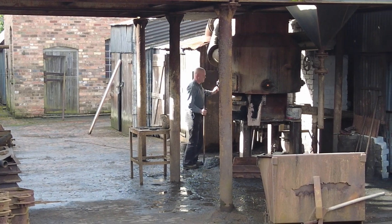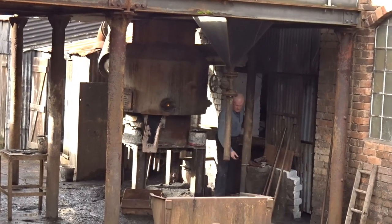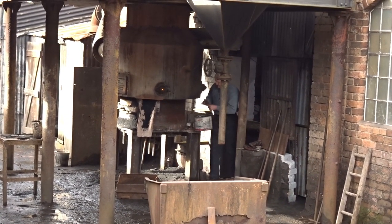A demonstration is going on here, but unfortunately we're on the outside and the demonstration is inside.